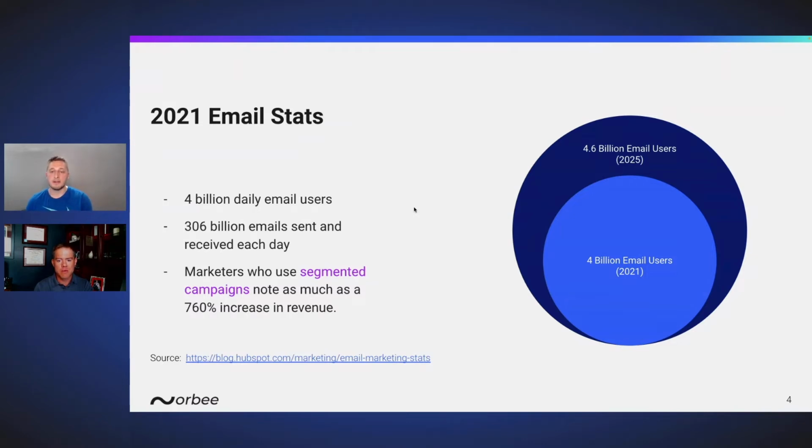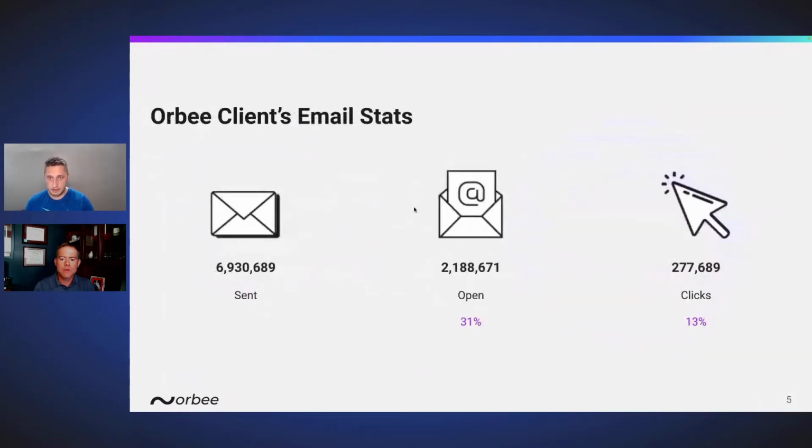Right. The HubSpot source has specific segments for B2C, B2B, and different industries as well. In this next slide, I also pulled in some stats from Orbee's email stats. I think this is the last 2 years.